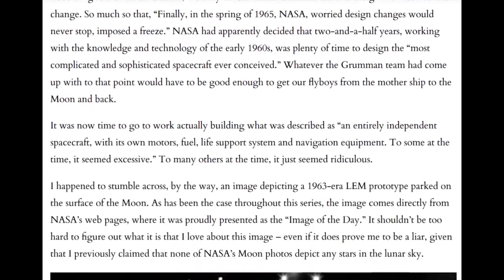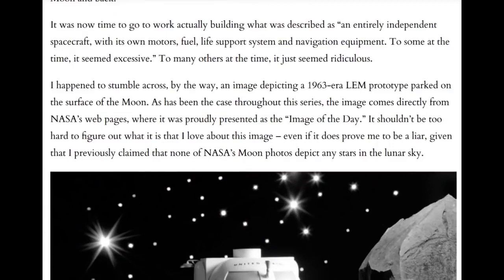It was now time to go to work actually building what was described as, quote, an entirely independent spacecraft with its own motors, fuel, life support system, and navigation equipment. To some at the time, it seemed excessive, unquote. To many others at the time, it just seemed ridiculous.